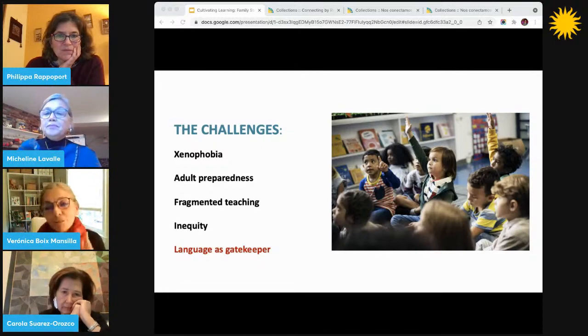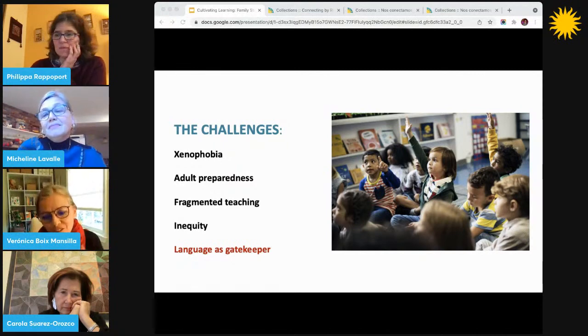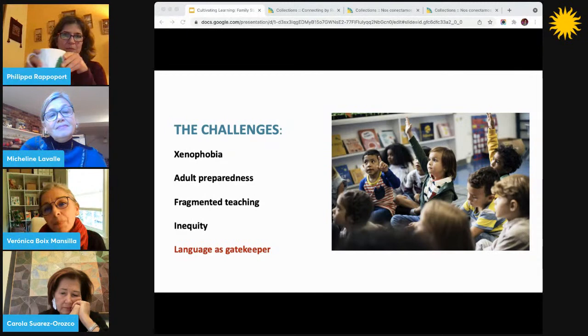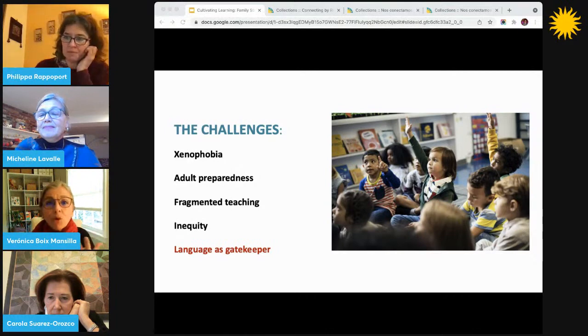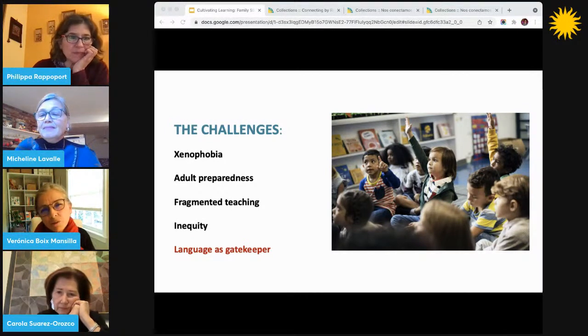A particular angle, a particular focus for our day today is this notion of language as gatekeeping force. The majority of many of the kids who are coming to this country without mastering, without being fully bilingual, being emerging bilingual kids, typically attend ELL classes, English language learning classes. And the question is, how do we think about the role that language plays in including, not only in terms of how we teach languages, but also how do we use language to make connections, to open up, to engage into the lives of kids.